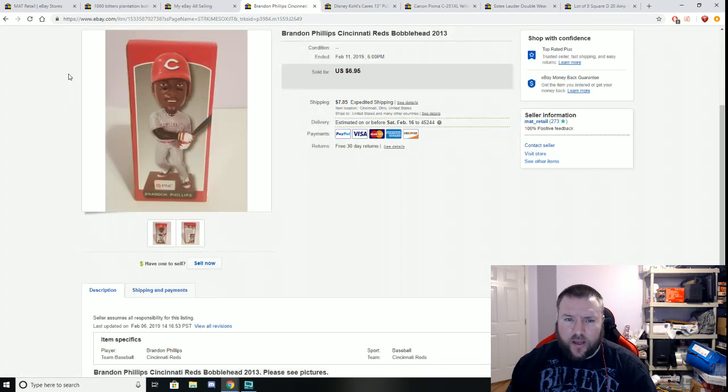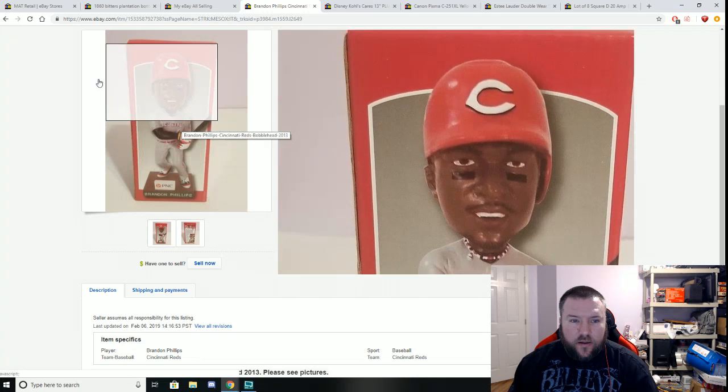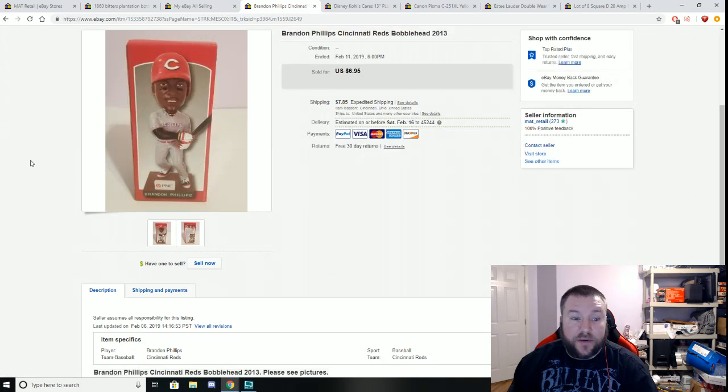All right, here's another bobblehead. This is Brandon Phillips. Again, got this out of that lot where I paid $10 for 14 bobbleheads. This was in there. We got $6.95 plus shipping for this one. I have like 75 cents into this, and I've had it for like 6 months. So happy that it's gone.